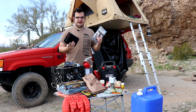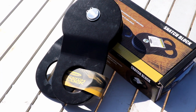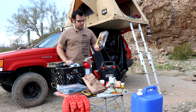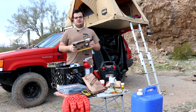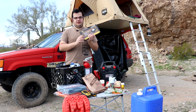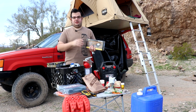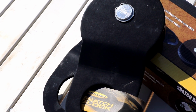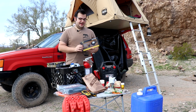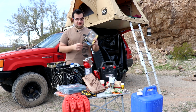That way I continue to have options when I'm out on the trail. Next up is this. This is a Snatch Block for my winch, and what this does is allows me to hook up to a tree or another vehicle, and allows me to use my winch at kind of a weird angle. Or I could do a double line pull and basically reroute the winch back to my Jeep, and then I'd have pulling power off my own winch for my own vehicle. So this is pretty cool.